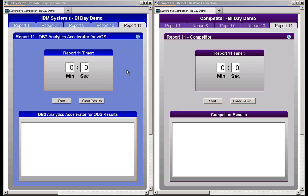This test application allows business intelligence queries to be submitted to DB2 for z/OS and the DB2 Analytics Accelerator on the left, or to the competitor's system on the right. SQL queries are submitted to the data servers using a JDBC connection, and the time to complete each query is measured and displayed on the screen. The BI Day test data warehouse is loaded into both data servers. Each server contains the same 9 billion records, or approximately 1 terabyte of data.